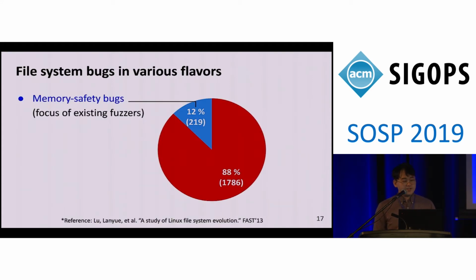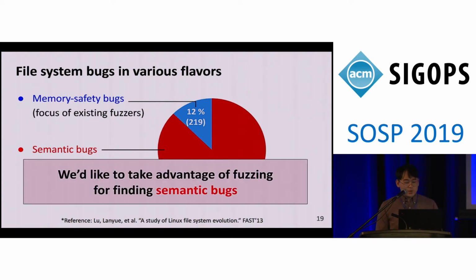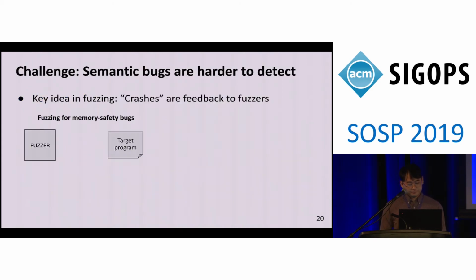In reality, file system bugs come in various flavors. Memory safety bugs are only a minority of those, and the rest are semantic. There could be crash consistency bugs, specification violations, logic bugs, concurrency bugs, and so on. So we want to take advantage of fuzzing and apply it to finding semantic bugs in file systems. And here's the challenge of doing so.